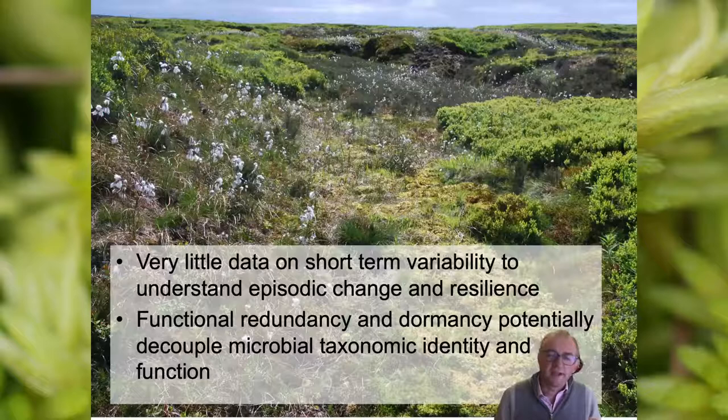And together with the concepts of functional redundancy and dormancy, it means that there is a real decoupling of our understanding of microbial taxonomy from peatland function. Functional redundancy is the concept that lots of microbes may deliver a particular function. So there may be lots of microbes in a peatland that secrete the enzyme that degrades lignin to cellulose, for example. And that means there isn't necessarily a clear link from particular species to that function. And similarly, with the concept of dormancy, if we look at a peatland, not all of the microbes that are identified by genetic characterization might actually be active. Some of them may be in a dormant state, waiting for appropriate water table or redox conditions to become active. And so that really does decouple this link and make it more difficult for us to understand it.